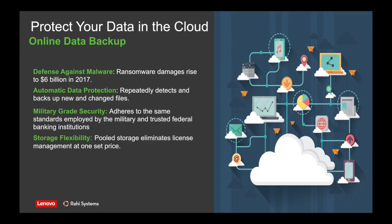And then protecting your data in the cloud. Because again, that's really important to make sure that everything is safe and secure and not getting into the wrong hands. So it is online data backup, defense against malware, a big one. Ransomware damages rose to $6 billion in 2017, and that's just going to keep going up from there. Automatic data protection repeatedly detects and backs up new and changed files. Military grade security adheres to the same standards employed by the military and trusted federal banking institutions. And then storage flexibility as well. It's pooled storage, which eliminates the need for individual licenses or license management at one set price.